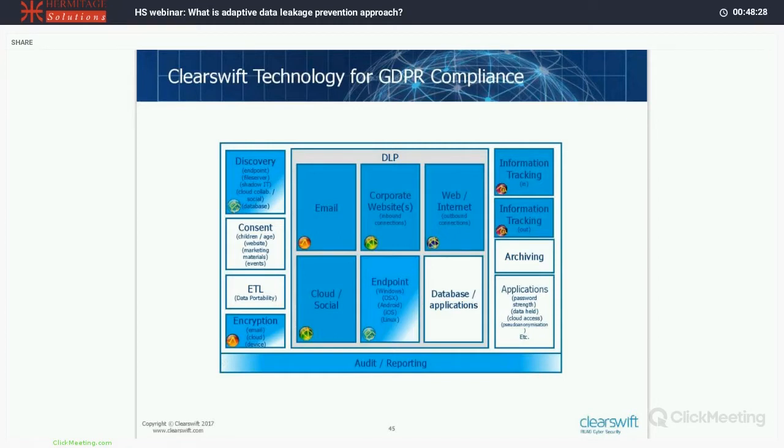Some of those areas are around the discovery, to find out where the sensitive information lives within the organization, and some of it is around how you're going to gather the consents that people are giving to us to handle and store the data. Some is around how we can protect the data, its portability, the data loss prevention, etc.